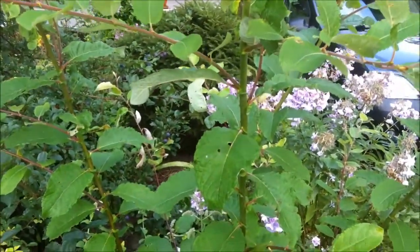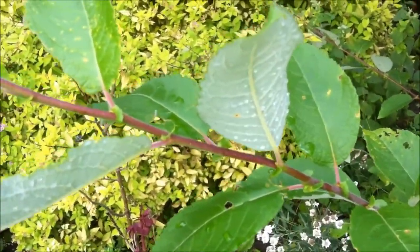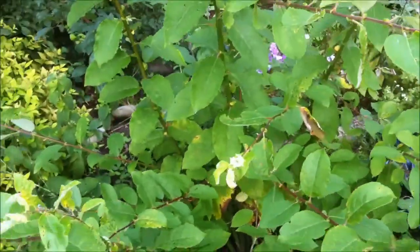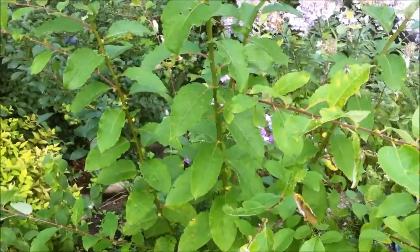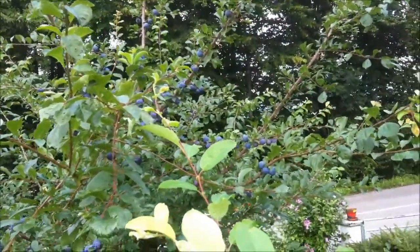I could dig it out and move it if I can find out what it is, if it's useful. And if it is useful, I'd rather save it than just chop it down. It can't stay there because it's Scratcher's car parking spot basically, or it will be if it gets any bigger. That's that rootstock what I've got.